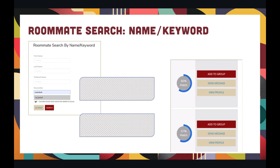You'll also notice the circles next to the description showing, in this case, 60% and 57% match. This match percentage is based on your profile questions and not the keyword you searched for. At Campus Housing, we consider anything above 60% a good match. From here, if you want to see how they answered their profile questions, just click View Profile. Note here the Send Message button. I'll discuss that in a moment.